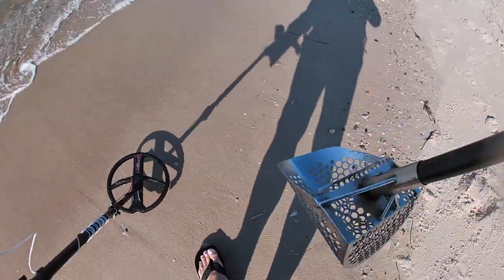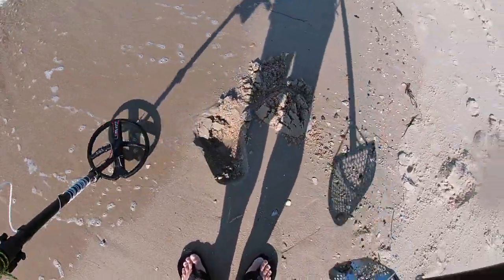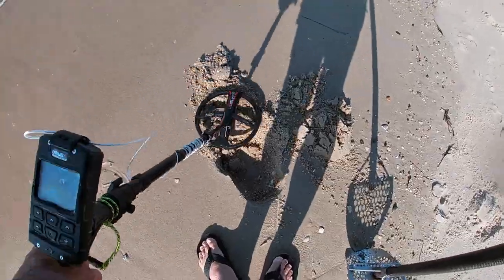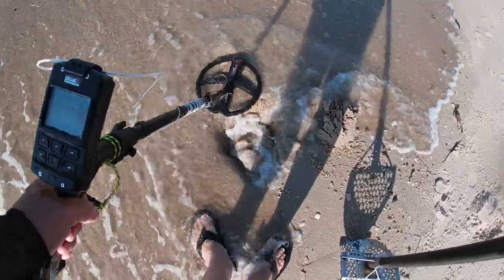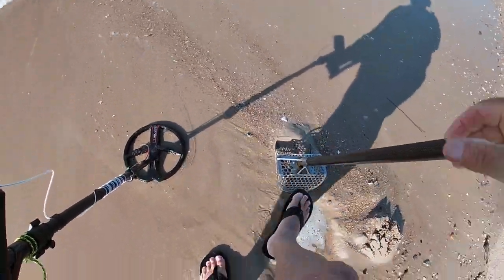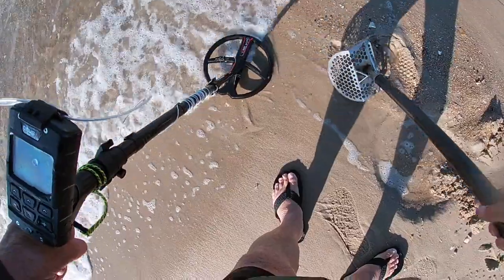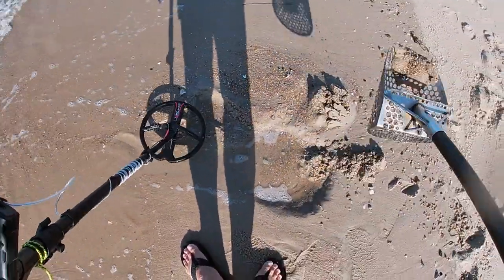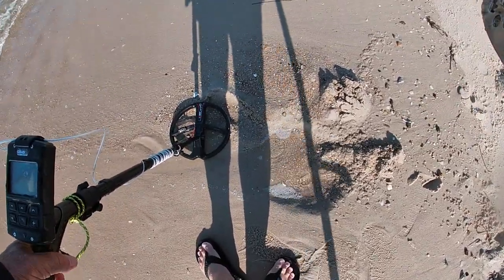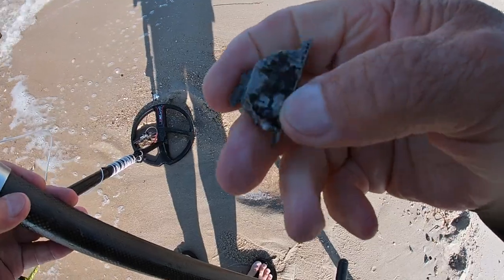Okay. 83. Come out of there, baby. I think it's a piece of junky aluminum. And I was right. A big fat piece of aluminum.